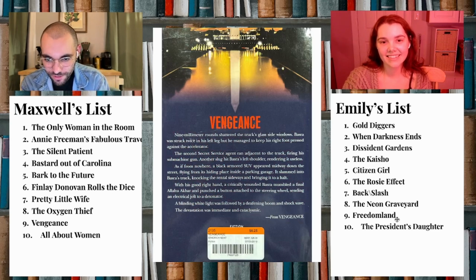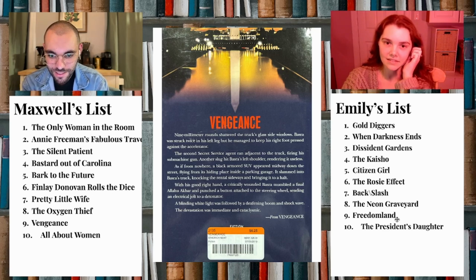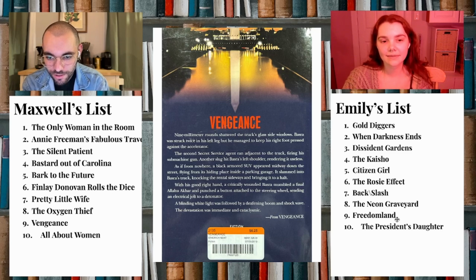9 millimeter rounds shattered the truck's glass side windows. Basra was struck twice in his left leg, but he managed to keep his right foot pressed against the accelerator. The second Secret Service agent ran adjacent to the truck, firing his submachine gun. Another slug hit Basra's left shoulder, rendering it useless. Oh, it rendered it, huh?